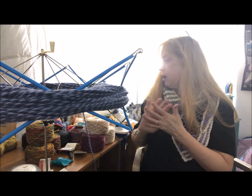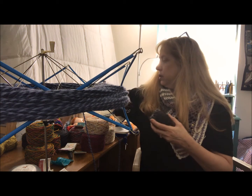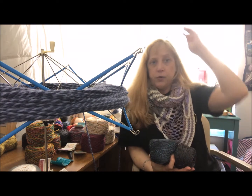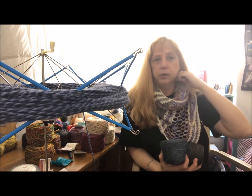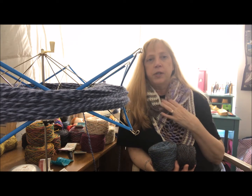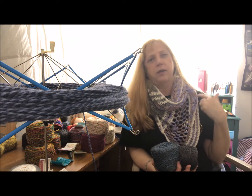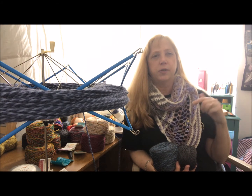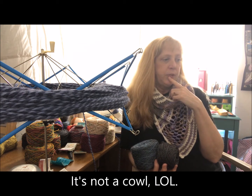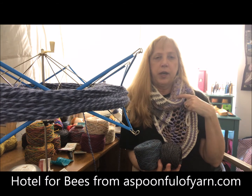And what else did I get? Also during that same sale, I got some sport weight yarn. What I'm wearing, in fact, is made out of sport weight, her luster base, which has tinsel in it, so it's really, really soft. This is a cowl, and it's one of those that are asymmetrical. It's called the Hotel of Bees shawl.